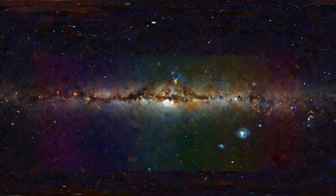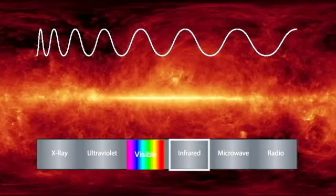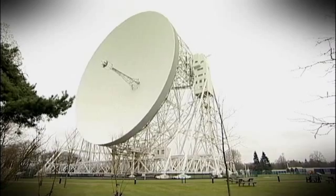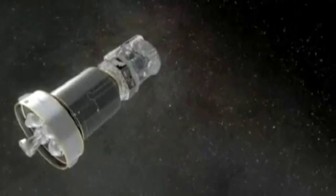Just looking at the visible light from the stars gives us a huge amount of information, but it's not all that there is, and in fact there's more that we can find out. Visible light is just one part of the electromagnetic spectrum, but there is a huge amount of light out beyond the red and the blue that we just can't see, such as X-rays, infrared and radio waves, and with telescopes we can open the window on this invisible universe. Telescopes like Jodrell Bank's giant 76-metre Lovell radio telescope and ESA's Herschel Space Telescope, which can see the sky in infrared.